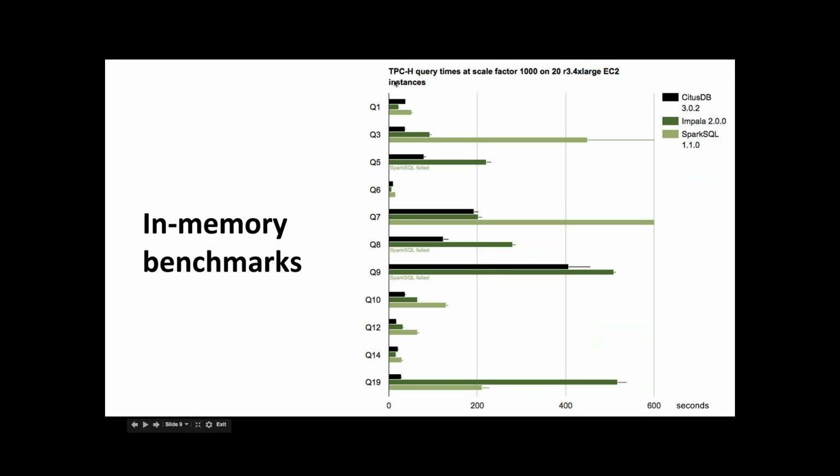So this was a TPCH benchmark with about 1 terabyte of data across 20 R3 4xlarge EC2 instances. And here the entire 1 terabyte more or less fits in memory. TPCH is a data warehousing benchmark, which has some complex business intelligence queries. So it makes databases work really hard, basically.